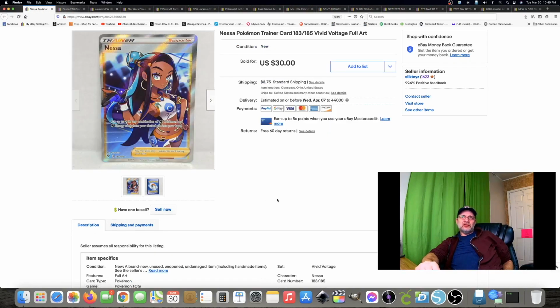Here she is. This is Nessa, Pokemon Trainer Card, 183 out of 185, Vivid Voltage Full Art. Pulled this out of a pack from a store, a regular store, not out of bins. This was retail arbitrage, I guess it's called. I wanted to open a pack of Pokemon cards, so I did, and made sure that these ones were authentic. There's different tests you can do, and I did those tests. And of course, even though I got them from a store, I want to make sure.